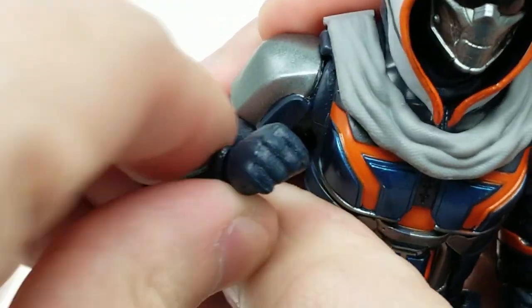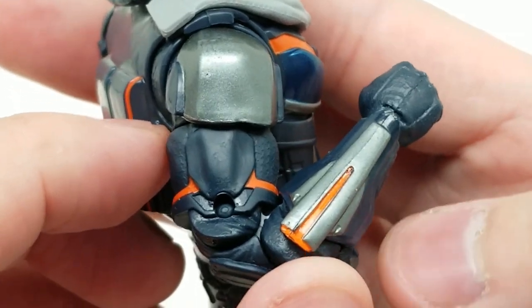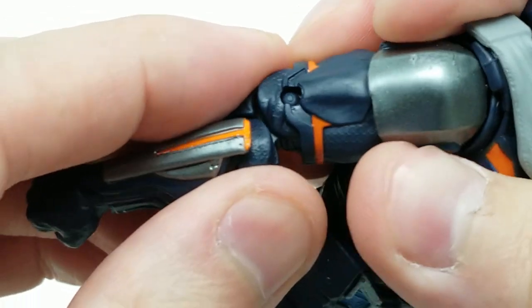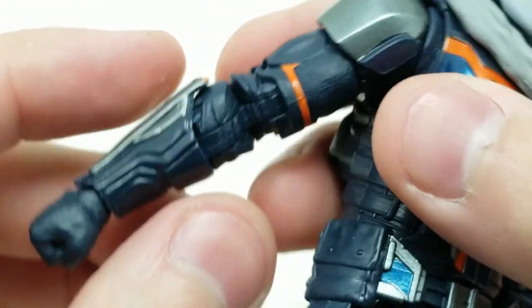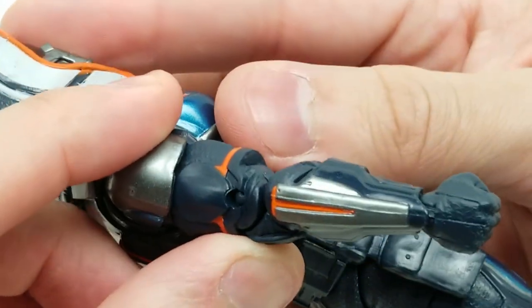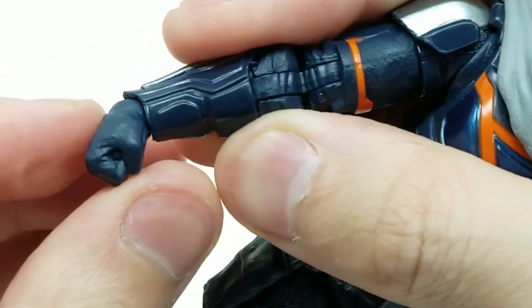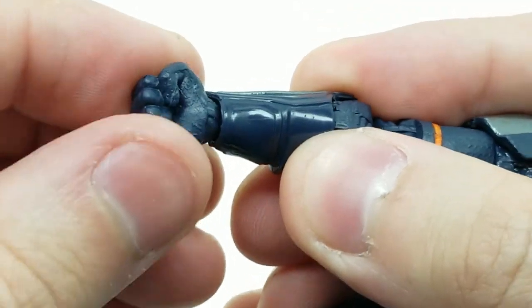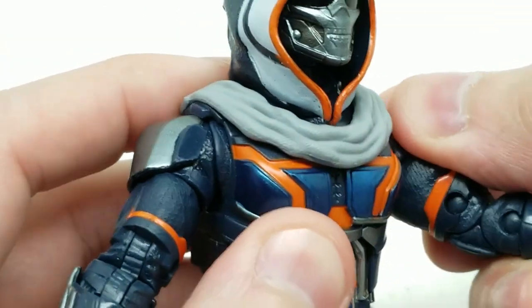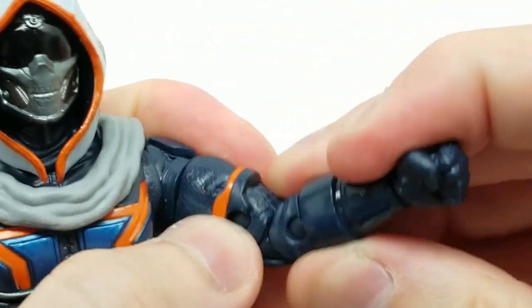Let's see. We do have double joints at the elbow, so we're able to come in more than a 45 degree angle, so that's a plus. And let me tell you, this articulation is nice and strong. Ooh, I don't know why we're able to go beyond going straight there with a 180. So let's see this fist. It does bend in and out and only goes so far out because of that piece right there. It does spin, looks absolutely great. And looks like we have basically a mirror image here. Look at that. So that's awesome.